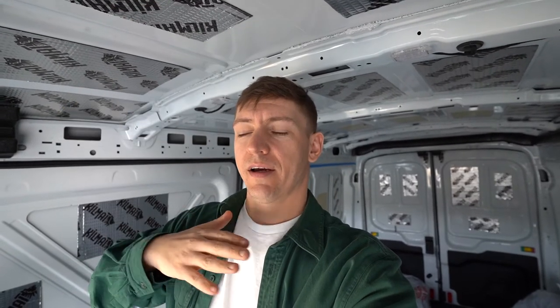Medium roof, 148-inch wheelbase. These Ford Transits come in three lengths and three roof sizes, so you can pick between a few options. This is basically the middle of the pack, so it's the second longest and the second tallest. The reason I went with this particular platform as my build, initially, was because it's all I could find. And then as I started thinking about it, I'm actually really glad I went in this direction.